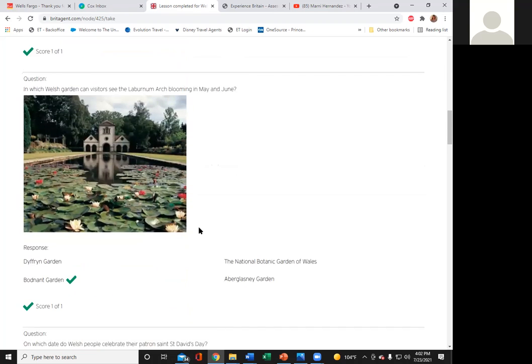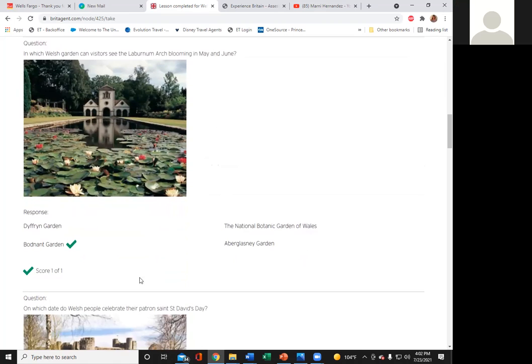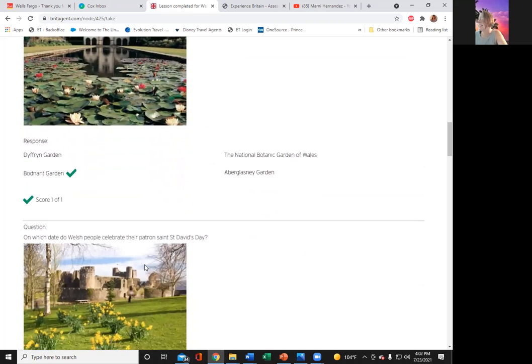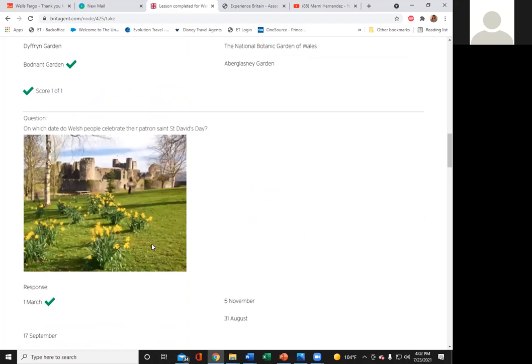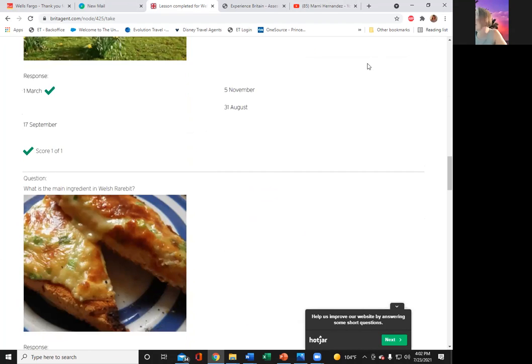What is that? The Bodnant garden. Okay, I was thinking it was the Aberglasney one. Done. Got it done. Woohoo! Okay, animal on the Welsh flag, that's the dragon. Do I get a gold star now on my forehead? Dragon.